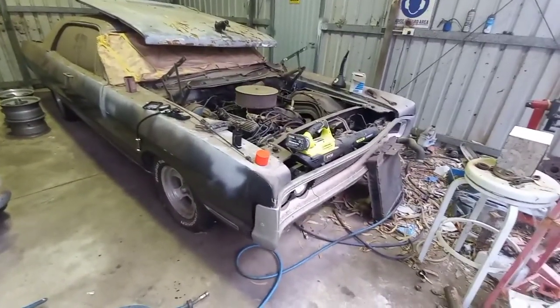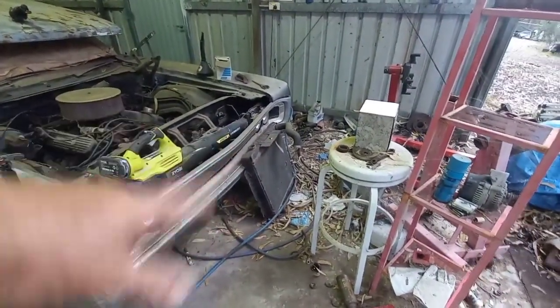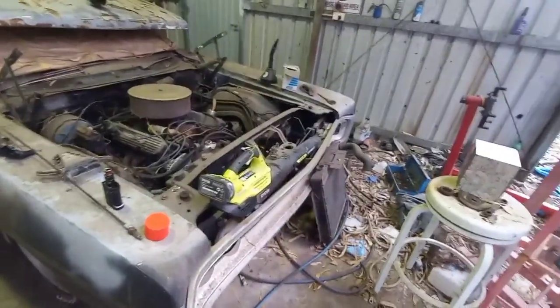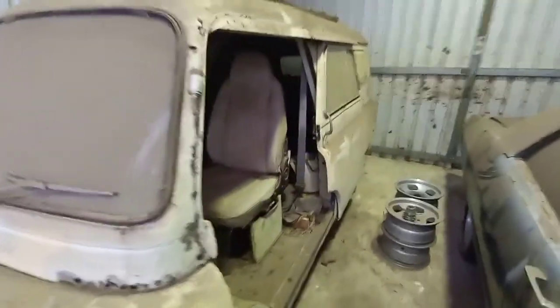So I'm hoping to get this on the road shortly. That radiator is for it, so I'm going to have to get that re-cored or re-cleaned. Probably re-core. And yeah, I need to get someone to fix the engine. And I can put the duct back in. Anyway, Betty. So I've sold it.